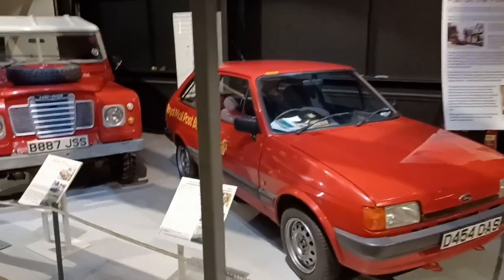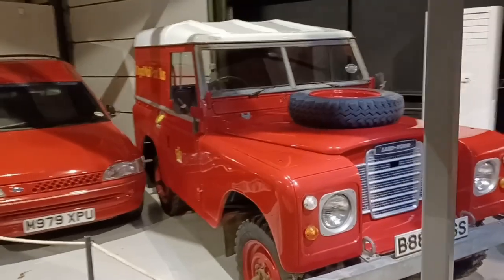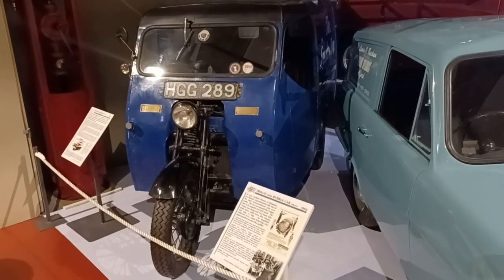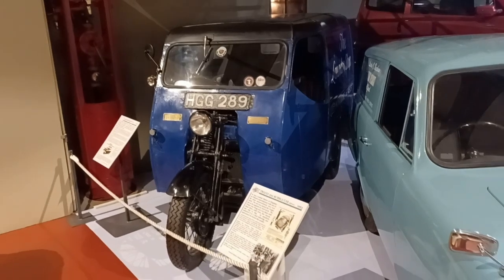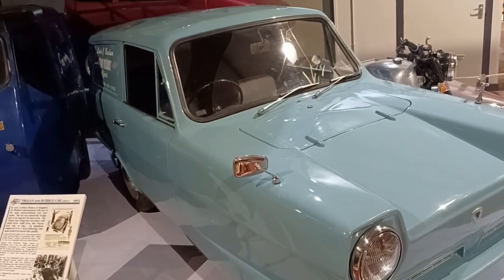Appropriate to Scotland is this collection of post office vehicles. And of course the Land Rover was needed to access the winter routes up in the Highlands. Reliant have always had an Austin 7 interest for me. Here is an early Reliant with an Austin 7 engine, and then the later Regal estate beautifully preserved.